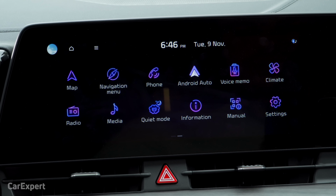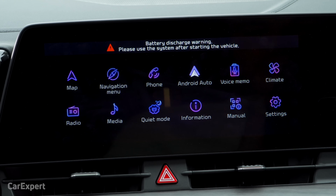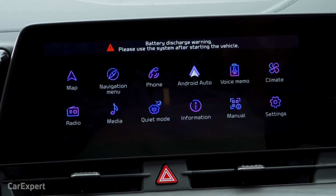So that is where the speakers only run at the front of the car to keep it nice and quiet in the back there for the kids. You also have voice memo as well, but no sounds of nature I've noticed, which is a little bit disappointing. Of course, it comes with a battery discharge warning because it's a Hyundai or Kia.